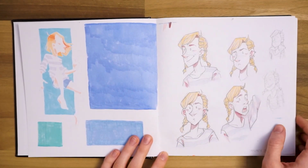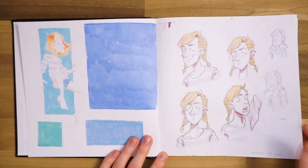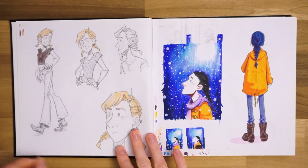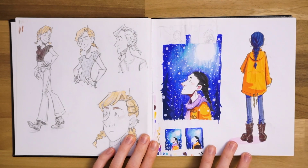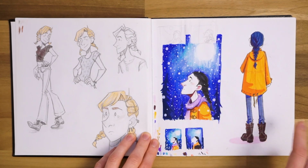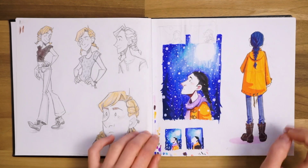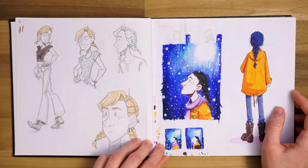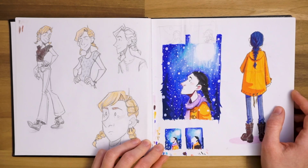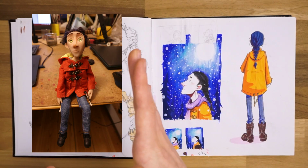Here's some more soft doodles of the current hairstyle I had at the time. Some more. And over here, some concept for I don't really know what, but I ended up deciding that I wanted to make a puppet based on this when I was making my portfolio for applying to internships. I decided that I wanted to try and apply to some puppet making internships. So I made a couple of portfolio puppets like this.